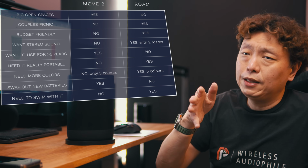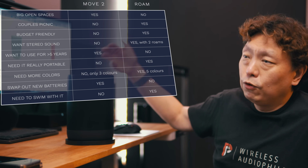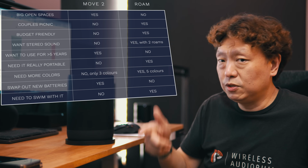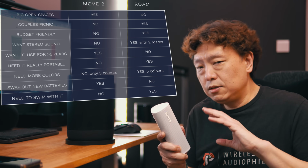Some of you corrected me on that. You don't actually have to ship the whole unit back to Sonos for them to replace the battery. They'll ship you a kit to replace the battery yourself with the tools and the instructions. Whereas the Sonos Roam has no option for that.